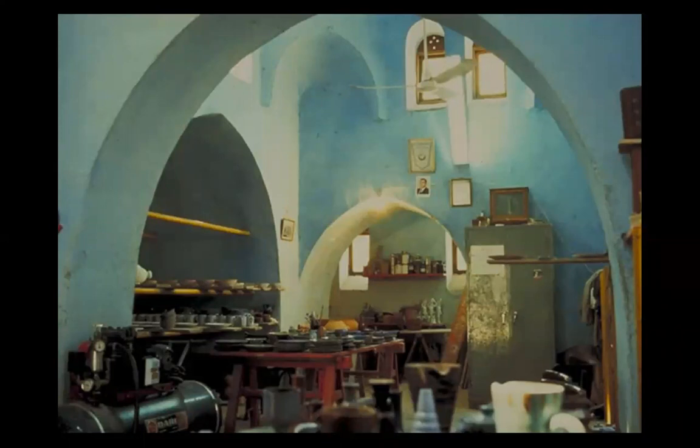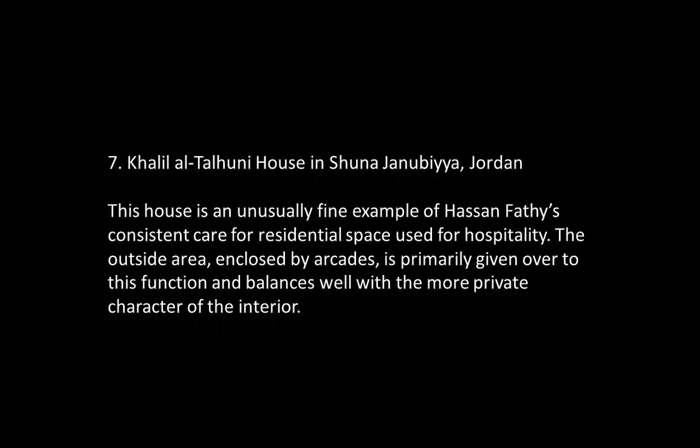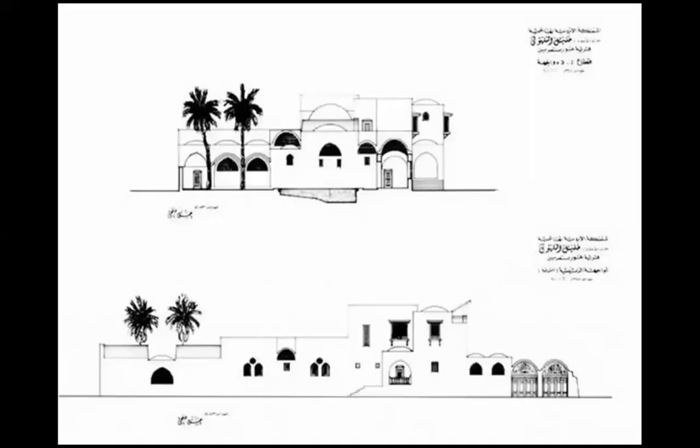And it could have been a chapel that, you know, you manufacture things in. The nice ambiance. What is this? Another house is an unusual fine example of Hassan Fathy's consistent care for residential space used for hospitality. The outside area enclosed by arcades is primarily given over to this function and balances well with the more private character of the interior. These are the drawings.